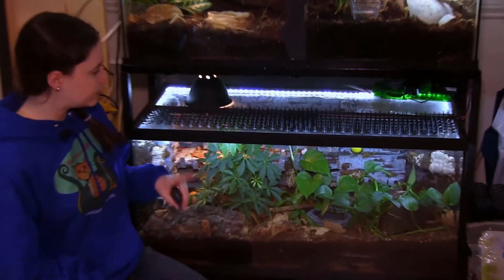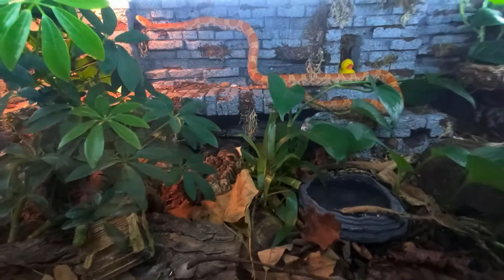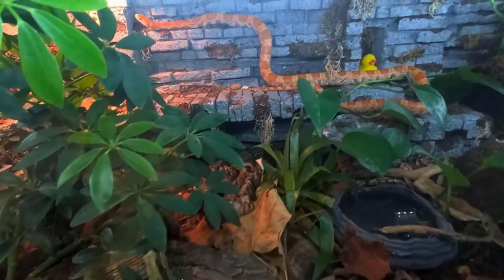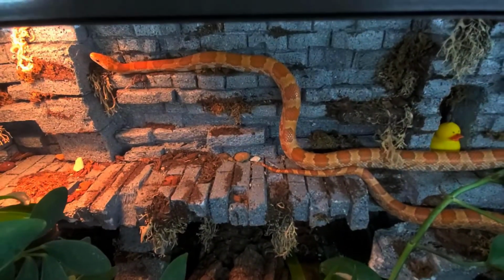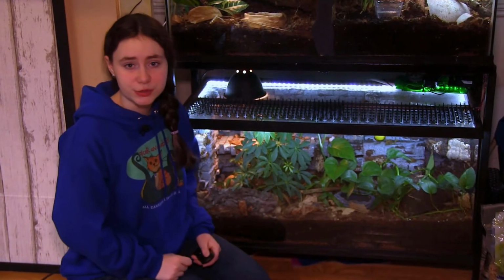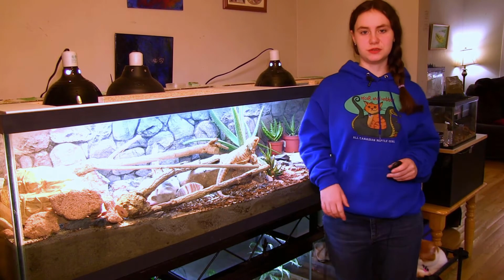You may have seen my video on this tank build. I kind of made a Temple Ruins theme for her out of the styrofoam. I love this enclosure. Just her orange against the gray blue of the background and then the green foliage. It's beautiful, don't you think?